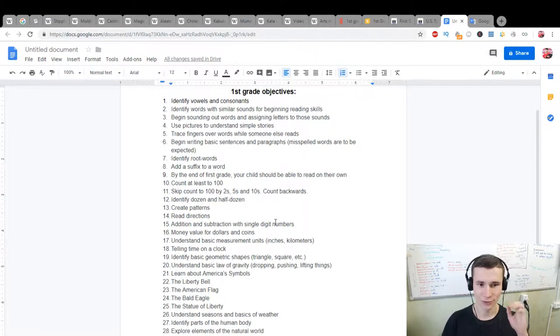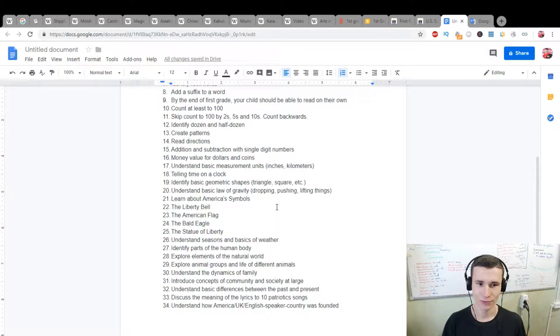Count at least to 100. Skip count to 100 by twos, fives, and tens. Count backwards. Identify a dozen and half dozen. Create patterns. What is patterns? Maybe create something. Okay, read directions. Addition and subtraction with single digit numbers. Money value for dollars and coins.